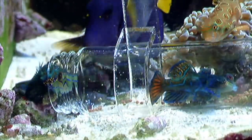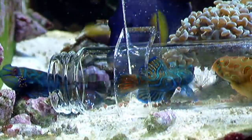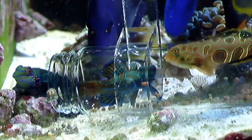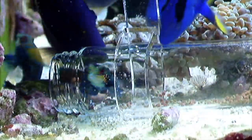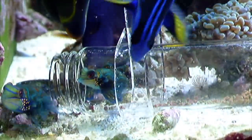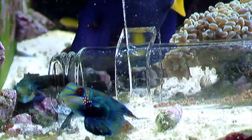So here's the male coming in behind the female. And then here is my beautiful target mandarin. She was a little aggressive, so I think that's what was spooking this female psychedelic mandarin now, who's leaving the jar. She's done eating. She'd rather be anywhere else than in front of all those mouths.